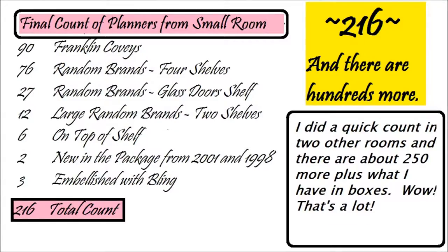So as you saw, there was a crap ton of planners back there. I hope that you enjoyed the count through. There are so many that were not included, so many brands, the disc bound ones, like the Happy Planner. I don't have any of that back there. So as of this date, which is Saturday, October 22nd, this is where I'm at with my planners. I will be coming out with more videos. We do have that room over there that needs to be counted and gone through too.